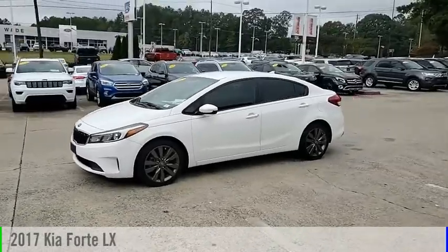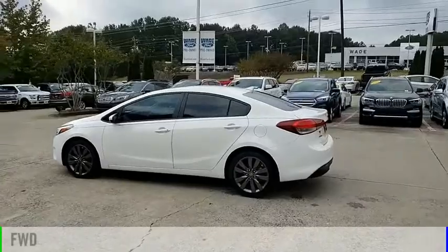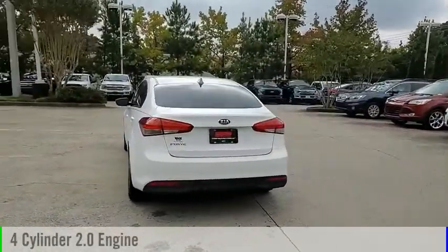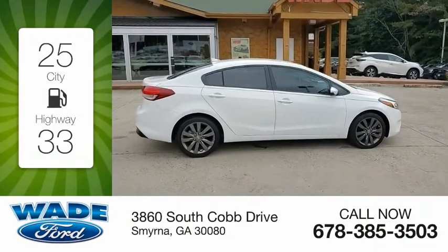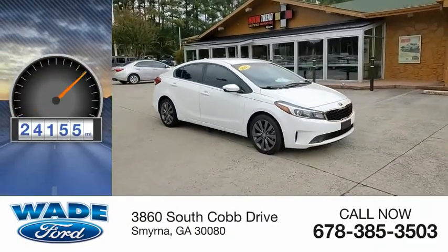Take a ride in the 2017 Forte. This vehicle is powered by a front-wheel drive, four-cylinder, 2.0-liter engine, and comes with a six-speed automatic transmission. Great fuel efficiency saves you money by requiring fewer trips to the gas station. This vehicle has less than 30,000 miles.